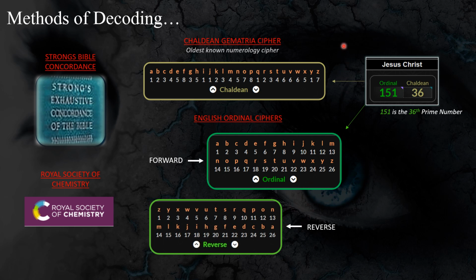And you can see here how the numbers play with each other. This is the words Jesus Christ put into the two calculators. This is the English ordinal score, and this is the Chaldean score. You can see the Chaldean score is lower than the ordinal score. That's based on the fact that it only goes up 1 to 8 rather than 1 to 26. So ordinal allows us to get into some 3-digit codes to break down and find further meaning. And the Chaldean basically goes up to about 120 or so. The databases get very slim after that.